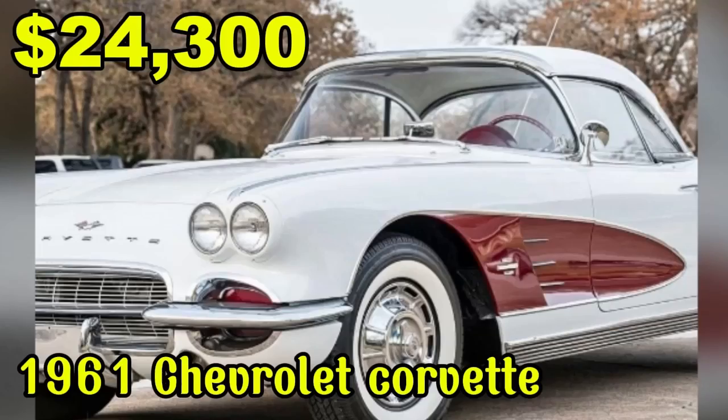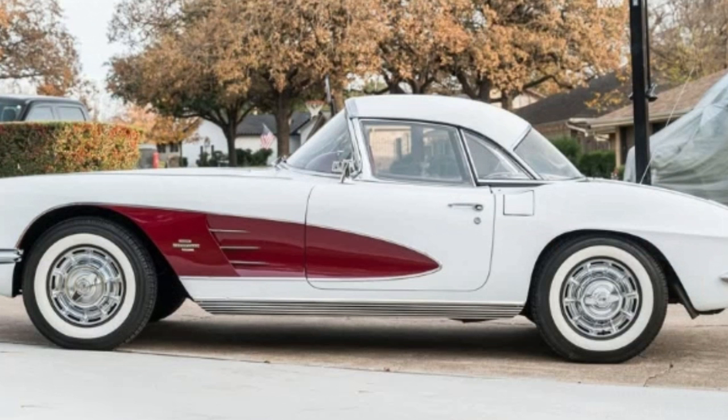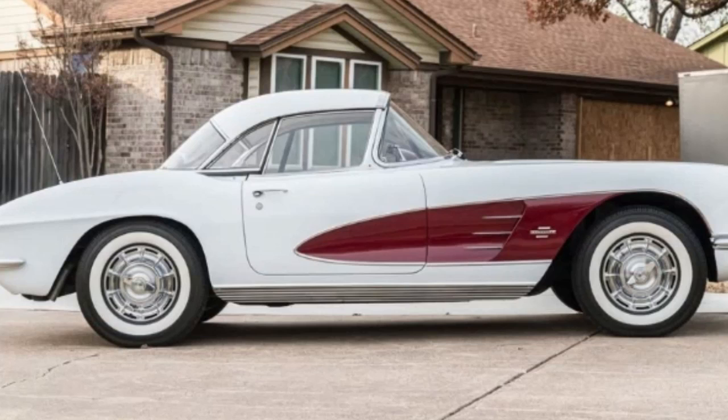Number 4. The 1961 Chevrolet Corvair, priced $24,300. This 1961 Corvair has been modified with a small block Corvette V8 engine, paired with a recently rebuilt automatic transmission. The car is mounted on an S10 frame and features four-wheel high-performance disc brakes.